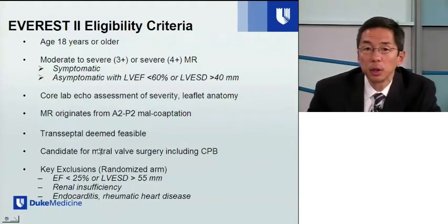Here are the major eligibility criteria, just to highlight some of them. It did follow AHA-ACC guidelines for indications for intervention in patients with mitral regurgitation. We'll talk a little bit more about the importance of the core lab assessment of the severity as well as leaflet anatomy for inclusion in this study.